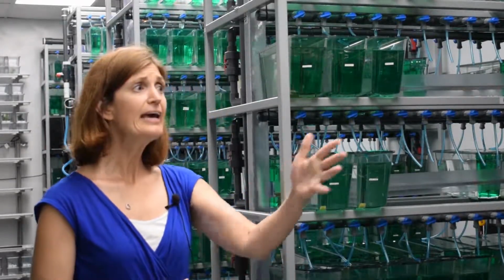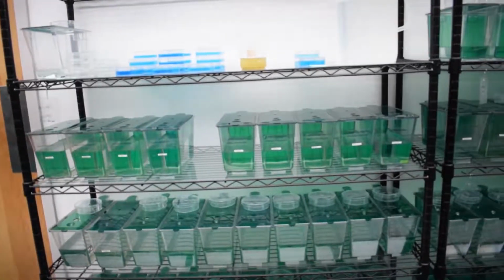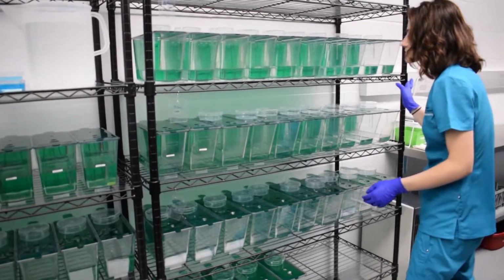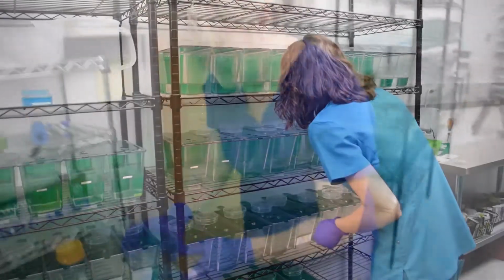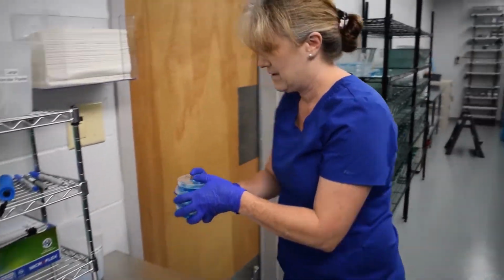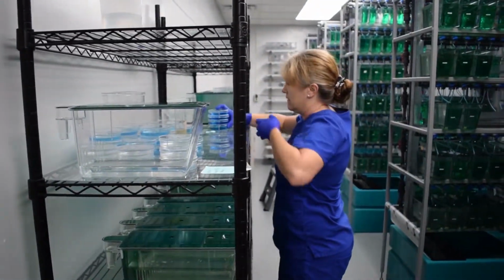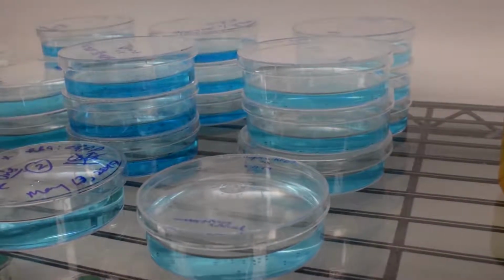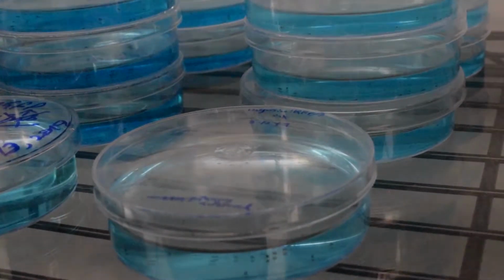In addition to the adult housing component of this room, the room also has a nursery. So one of the things that we have to do to maintain all of these lines is we continually have to raise them. There's no way to easily freeze down animals, so we do have to continue to make new generations of each line. That's done in a nursery where small animals can grow before they go onto the system until they're large enough to go onto the system.